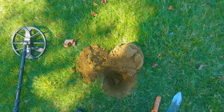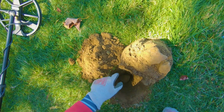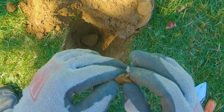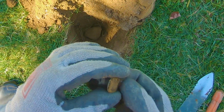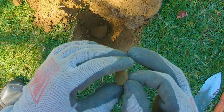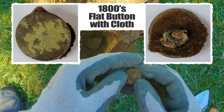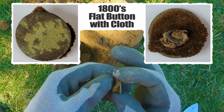I had a fairly high signal, anywhere between 19 and 25. And fairly deep right down in here. Pulled out a chunk, and this came out, which looks like a flat button. The cloth's still on it. Yeah, for sure. Alright, I'll keep that on there. That's cool. May come off when we clean it, but I don't really find a lot of cloth on these buttons.